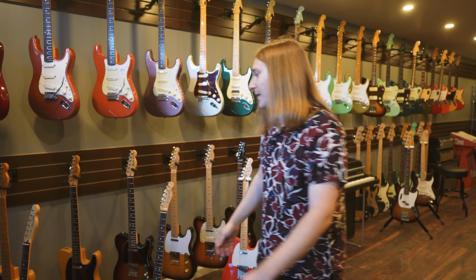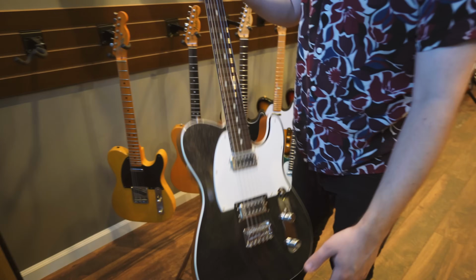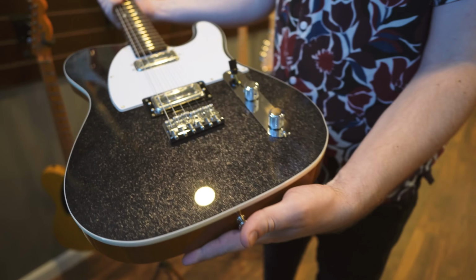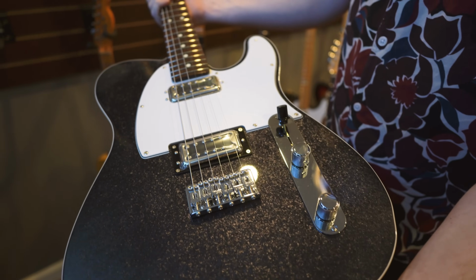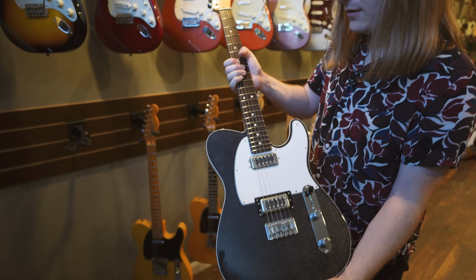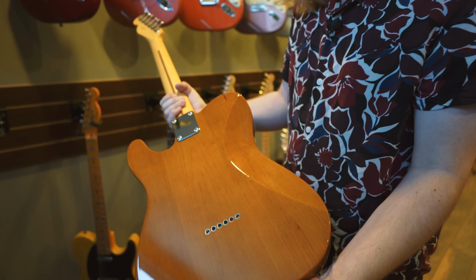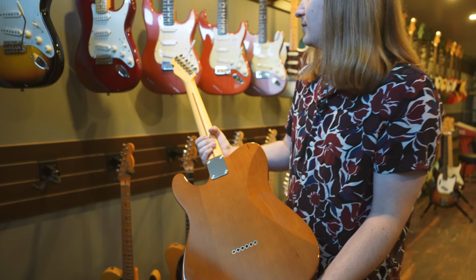Let's start. This one has probably made it somewhere. I know it's definitely been in at least one guitar show video, but this is a limited edition FSR Sparkle Telecaster. Oddly enough, they call this black, but it's obviously a navy blue sparkle, which is cool. Back's different. This is a rad telly, and these pickups sound awesome.